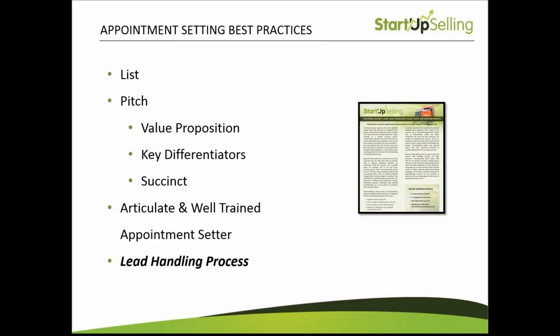Your pitch is also critically important. You need to be succinct, 15 to 20 seconds tops. 10 to 12 seconds is even better if it's possible. And in that time, you need to find a way to convey your value proposition and a couple of key differentiators. So why you're important and a couple reasons why the way you do it is better than the person that they're probably already engaged with.